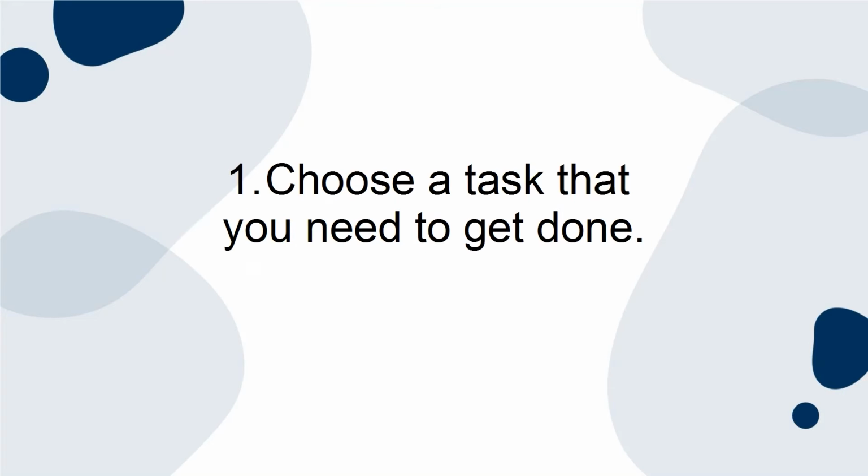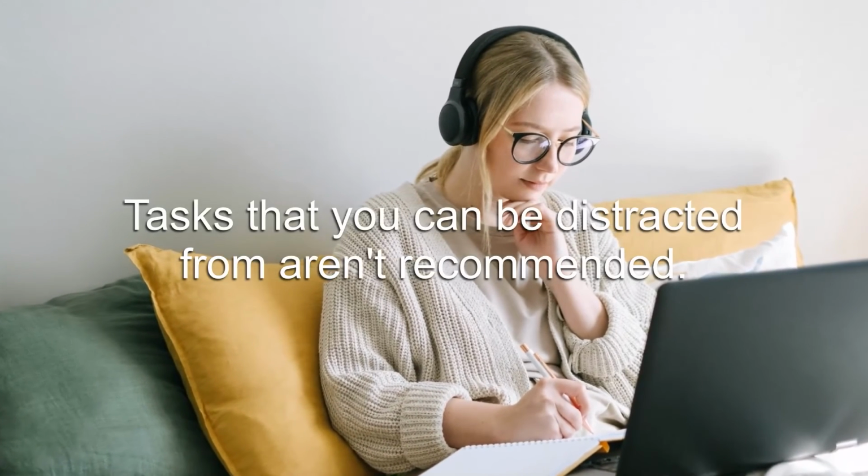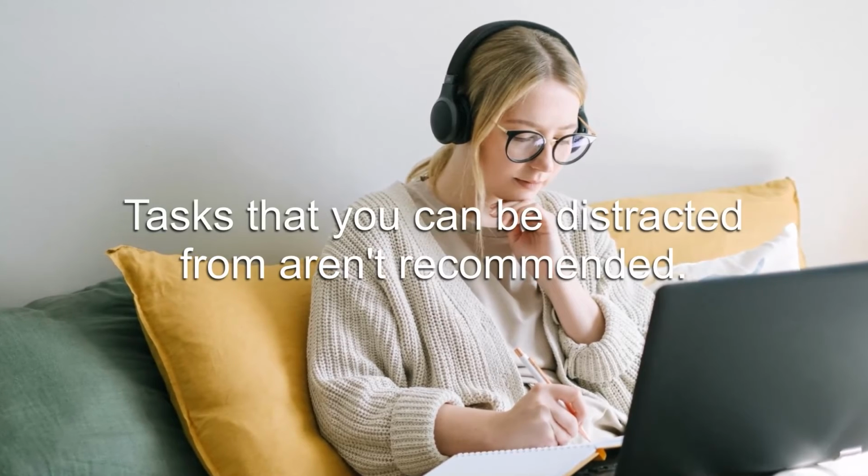1. Choose a task that you need to get done. When making this decision, try to choose a task that requires your full, undivided attention. Tasks that you can be distracted from aren't recommended.